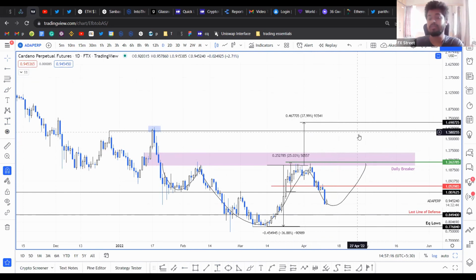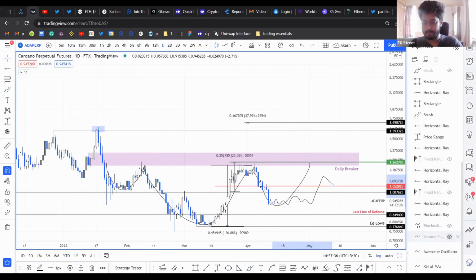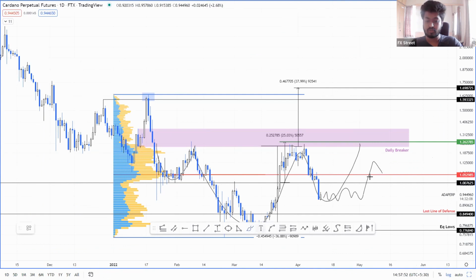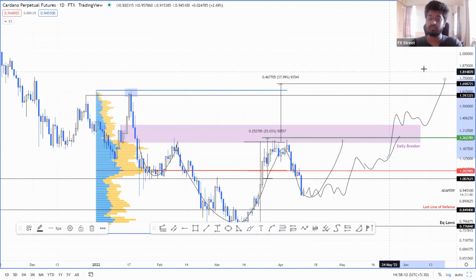But since I'm conservative, even if this inverse head and shoulders pattern plays out, I'm just gonna book profits at 1.60. Right, so for now, what I'm expecting is a slow strut of consolidation followed by a flip of this POC. Let me just check if the POC is still the same. Yep, so what I'm expecting for Cardano right now is a slow strut followed by a flip of this POC, or the volume point of control, and then a slow trend up towards the daily breaker. Not only have we tested this breaker over here, we've already done that over here. As I've been mentioning, multiple retests of a breaker, or supply zone or demand zone, eventually weakens it, allowing the price to just move through it, flip it into a support level, and then range higher.